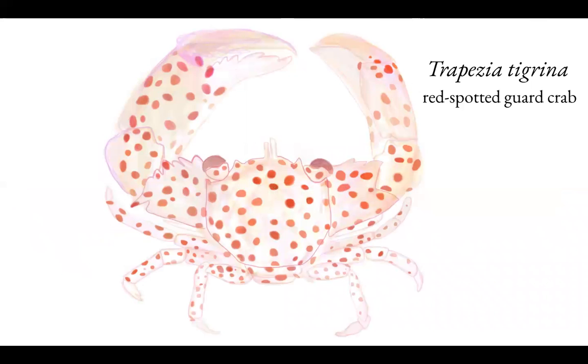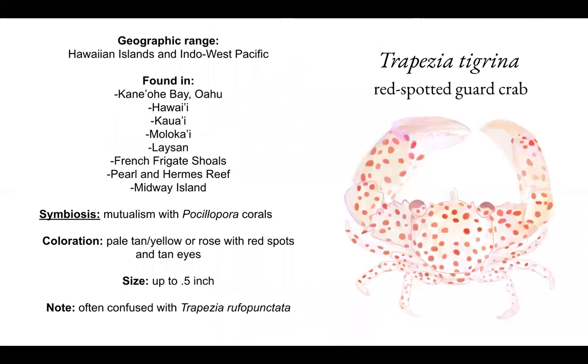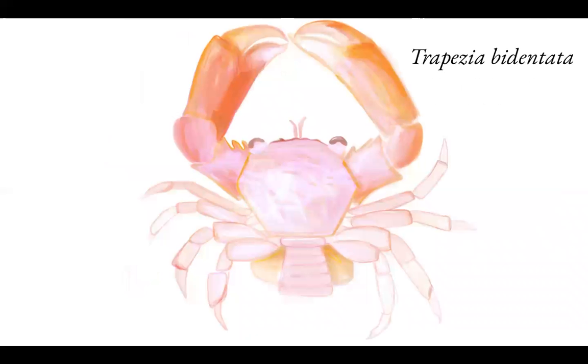But I need to wrap up, and so I'm just going to formally introduce to you these 6 that we see here. This is Trapezia tigrina, otherwise known as a red-spotted guard crab, often confused with Trapezia rufopunctata, as I previously mentioned. And essentially, over the next couple of slides, I'm going to just document for you where they're found throughout the Hawaiian Islands. I detail their coloration, a bit about their sizes.